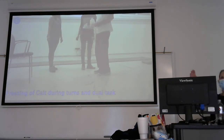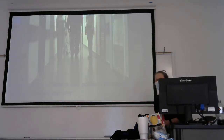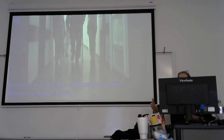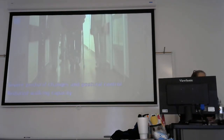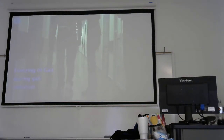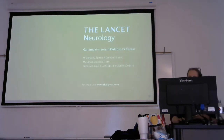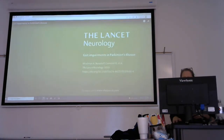He's having trouble initiating his gait, which is very common for them. They can't get started, and a lot of times they seem to get faster and faster, which is a safety issue. Freezing of gait during initiation. Just can't quite get it going. Some very definite changes in gait.